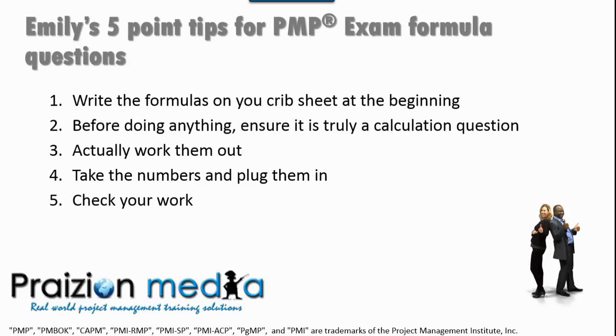Now these are Emily's 5-point tips for PMP exam formula questions. Write the formula on your crib sheet at the beginning. That could save you a lot of time, especially if you're the kind of person who forgets formulas under pressure, and that's normal. That happens to some people. So write the formula.